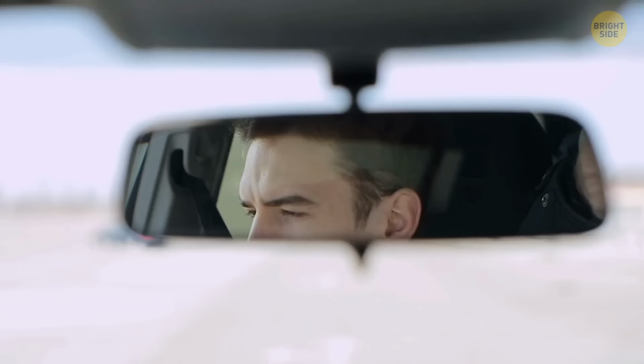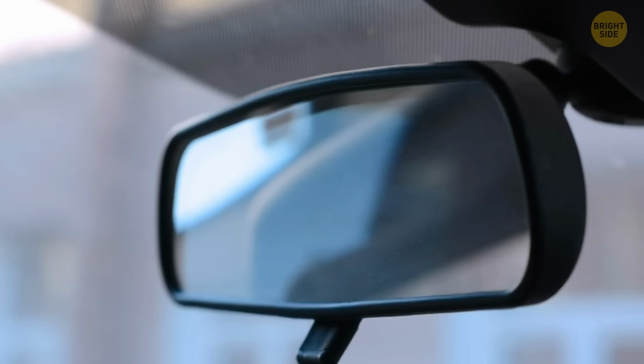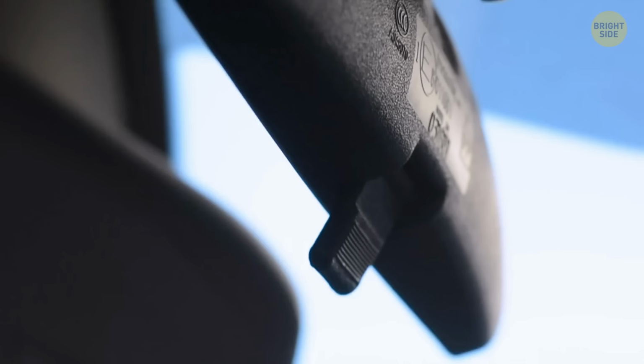It's difficult enough to see at night whilst driving, but it's even worse when the driver behind you shines their high beams. Your rearview mirror has a tab at the bottom. When you press it, it changes the angle. One is for day driving, the other, well, for nighttime.